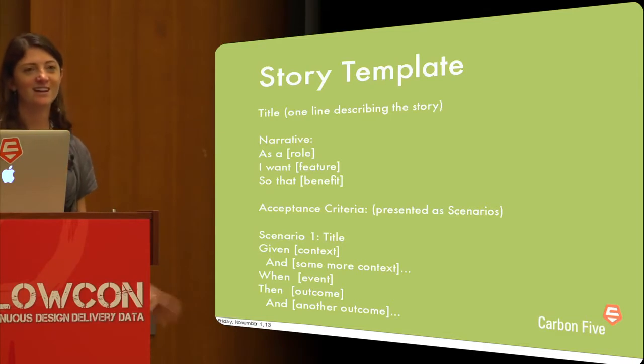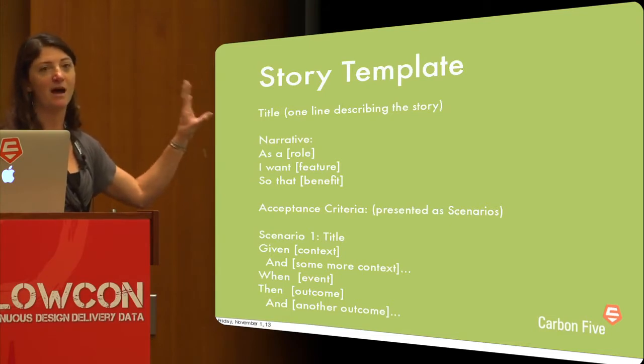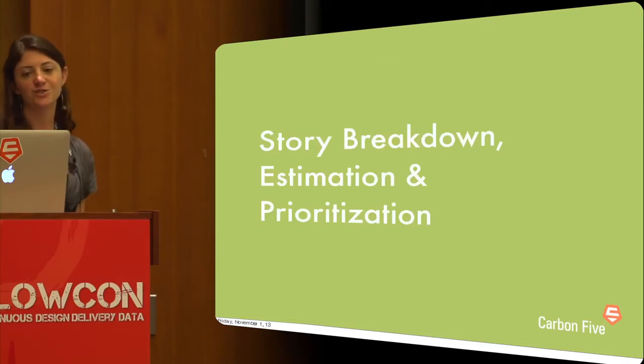So this really requires a lot of discipline to have every story look like this, but it allows you to have a very clear path moving forward. So it's good to be disciplined. So then you're going to have more conversations. You're going to do story breakdown. You're going to need to estimate and prioritize.